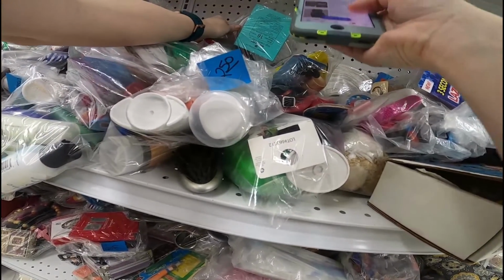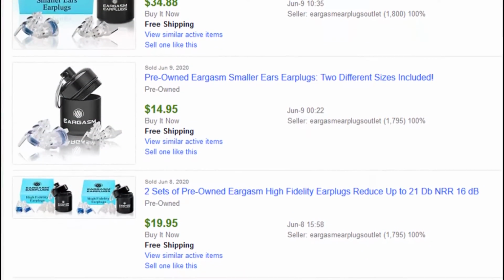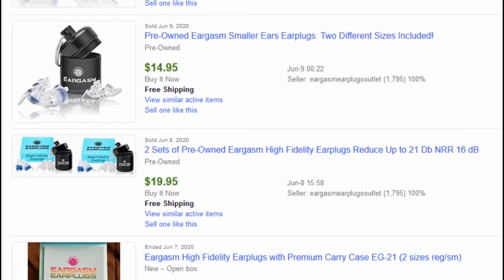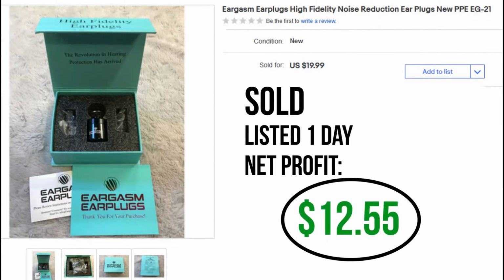The teal box was a set of Eargasm earplugs, and that was a nice surprise. There was no way of knowing if they were used or not, so I didn't bank on them in the store. Surprise, they ended up selling in just one day. My first sale of this bag and of the entire trip.